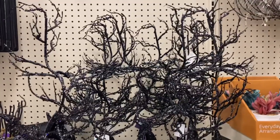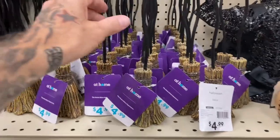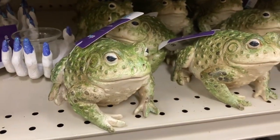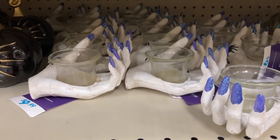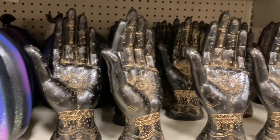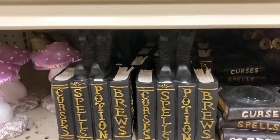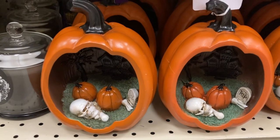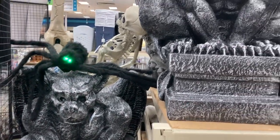everybody. And of course, this is kind of like the witch section. You've got the glittery trees, and here's some little brooms, and of course here is a little frog, a toad, and you can put candles inside of these hands here that are supposed to look very witchy. Curses, spells, and spells. Brews, potions, spells, and curses. And we got a little pumpkin down here with a cemetery scene. So there you go, your first taste of spooky season in the month of June.